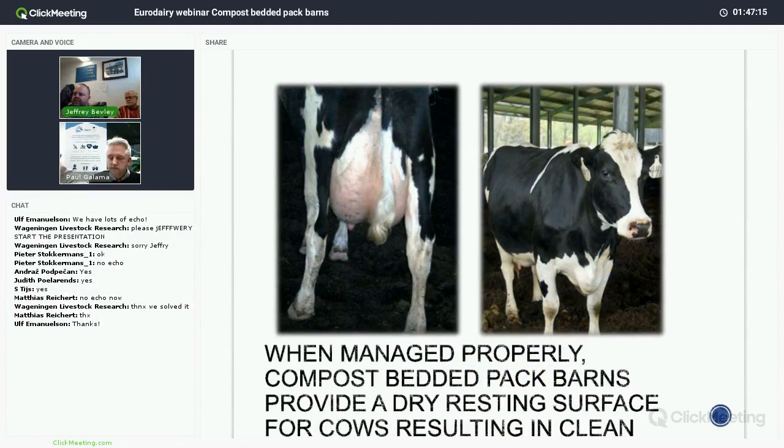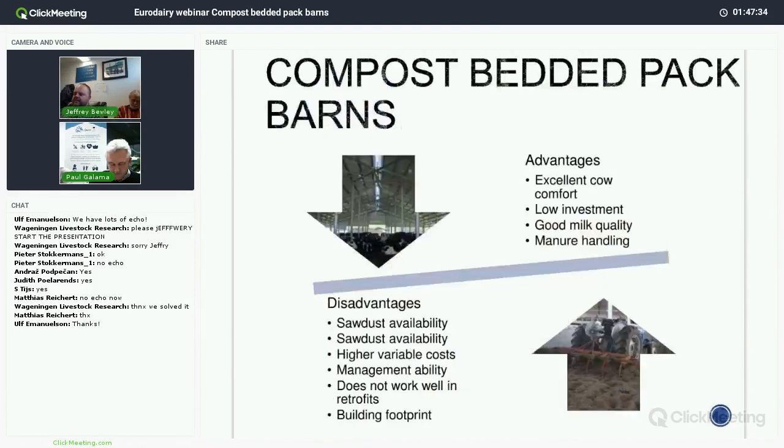When the compost bedded pack barn is managed right, then it really can provide a nice, dry, clean resting surface for the cows. And I think ultimately, from a milk quality perspective, that's probably the primary thing that we have going on here: the packs are dry when they're managed right, the cows are clean, therefore we don't have as high of a risk for mastitis causing bacteria.